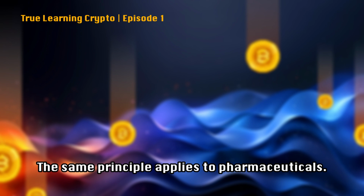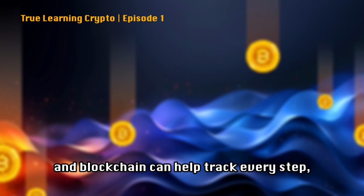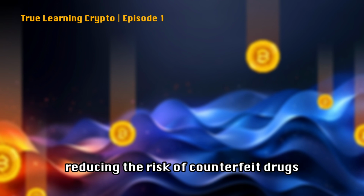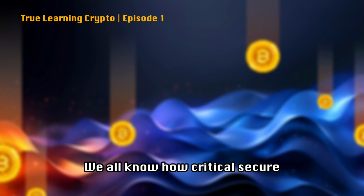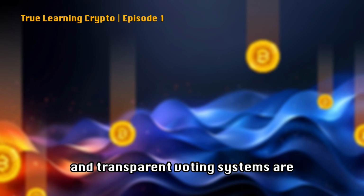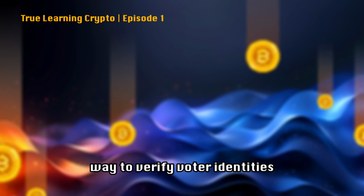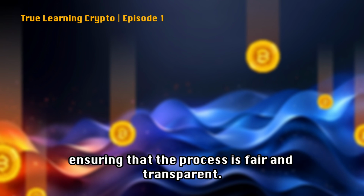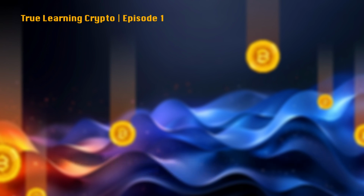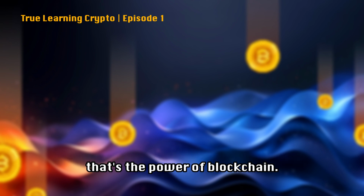The same principle applies to pharmaceuticals. Ensuring the integrity of medicine is crucial, and blockchain can help track every step, reducing the risk of counterfeit drugs entering the market. And then there's voting. We all know how critical secure and transparent voting systems are for the integrity of elections. Blockchain can revolutionize voting by providing a tamper-proof way to verify voter identities and record votes. Each vote can be tracked and verified, ensuring that the process is fair and transparent. Imagine a world where election fraud is virtually impossible. That's the power of blockchain.